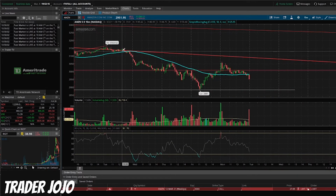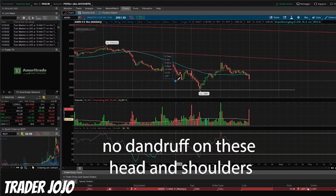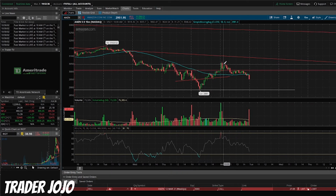And this is why. I thought Amazon was going to get a nice little inverse head and shoulder on the 15, right? Shoulder, head, higher shoulder, okay? And you always want your second shoulder to be higher than the first. A lot of people don't understand that about inverse head and shoulders. You want them to be slanted up. And sure enough, we almost had completion here and then sell. Okay. I think that's the market shaking out weak hands.